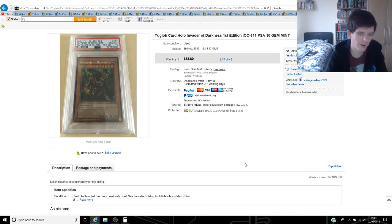As I say, I couldn't find many. I might be looking at the wrong place here, but I couldn't find many common bundles, just commons. They're all with commons, rares, spell cards, trap cards together. That's what I wanted to do, but I only found one decent common card, as you've seen.